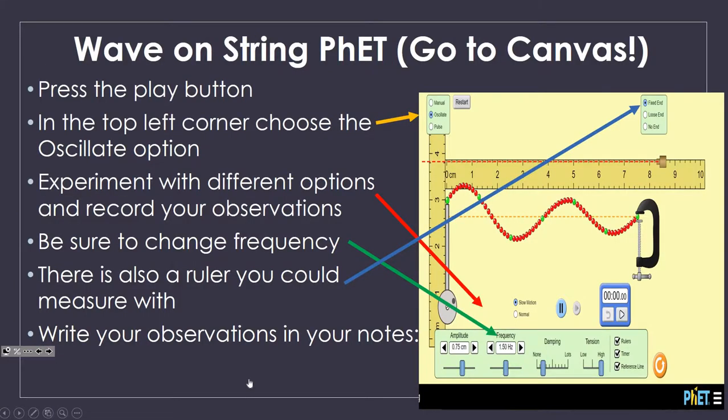Okay. So you're going to do a couple things. Up here in the upper left-hand corner, you're going to put oscillate. Okay, I want you to make sure you do that. I also want you to put fixed end. Then you can play with all this and tell me what happens in your notes, and it sort of tells you what to look at in your notes. I'm going to give you 5 minutes. So I'm going to put a timer up. You're going to have 5 minutes to play with it. We're going to come back and talk about what you found out.